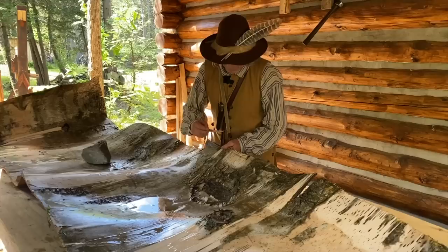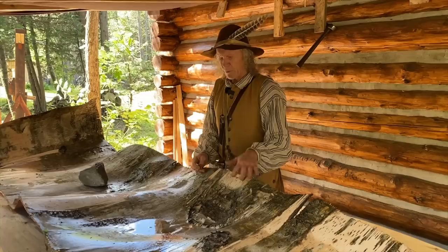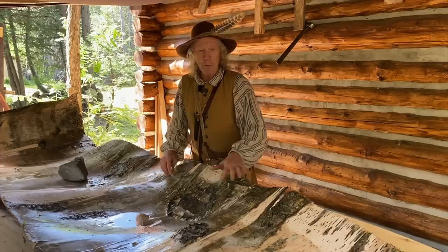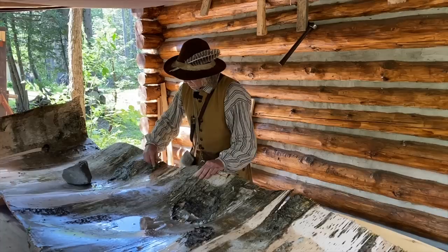Bark on a birch tree is like a laminate, and all I'm doing now is just cleaning up some of the loose stuff and trying to select where's the best place to cut it for the canoe build. You don't want to take too much because you're just weakening it, and I know this doesn't look pretty now, but we're not going to see any of this, so we're being pretty careful here. We don't want to take any more than necessary.